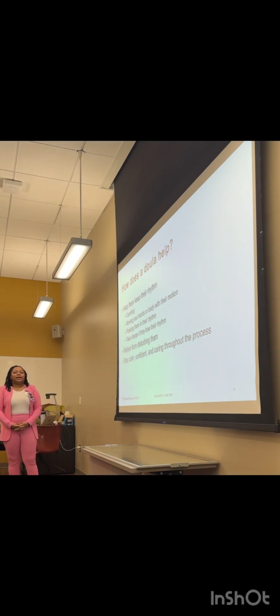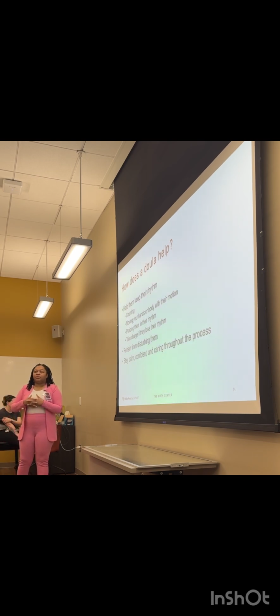How does a doula help? So you can help them keep their rhythm by counting, moving your hands or body with their motion, getting up and getting in the action with them, praising them in their rhythm, letting her know she's doing a very good job with every contraction. She's getting closer and closer to meeting her baby. Refrain from disturbing them during the contractions. Stay calm, confident, and caring throughout the process.